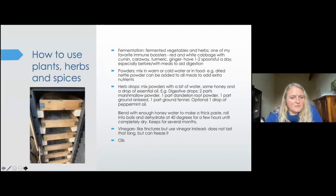Okay, and we're almost there. Fermentation. Obviously, you can ferment vegetables and herbs together. So if you do something like this, where you have red and white cabbage, I love it. If you ferment that together with cumin, caraway, turmeric, ginger, and then you have a few spoonfuls a day, especially before meals, that's very helpful, and it really helps digestion.